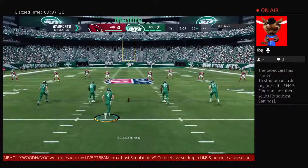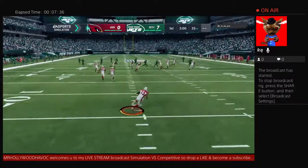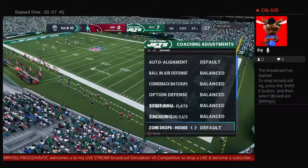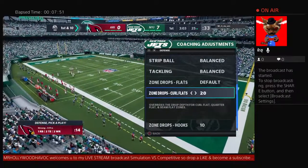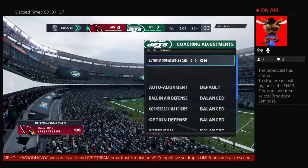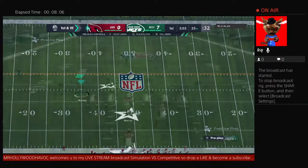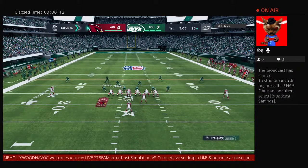Out is the kickoff unit as they run up and send this one away. Taken in at the 3. And he'll go down as this drive will start at the 25-yard line, at their own 25-yard line. Murray and the Cardinals with a 1st and 10 at their own 25-yard line.